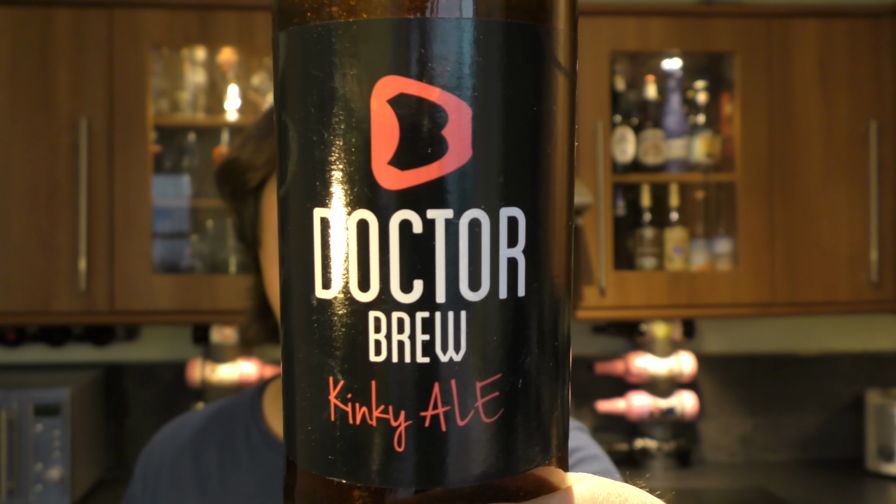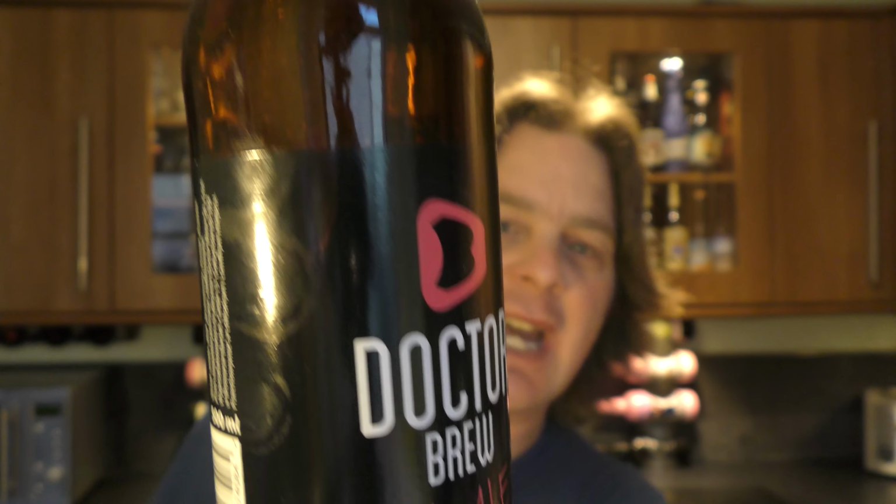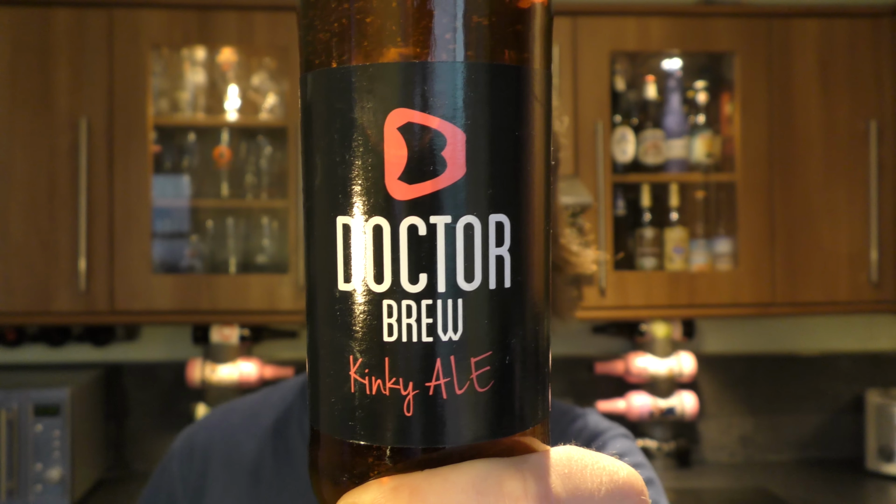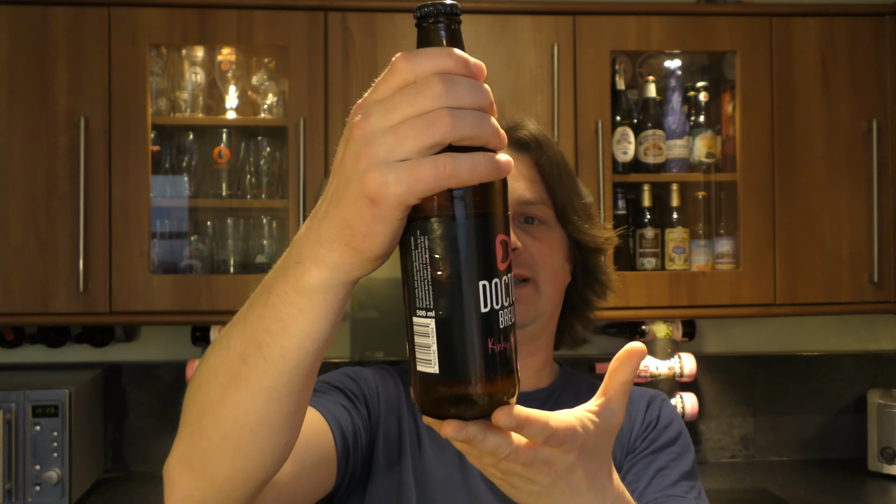Today we've got a beer from Dr. Brew and it's a bottle of their Kinky Ale. This one's coming in at 6.2% ABV. It's 71 IBUs. And it's got some Equinox in there, and Schmiel, the hop. Cannot wait to get this beer out into a glass and see what we get.